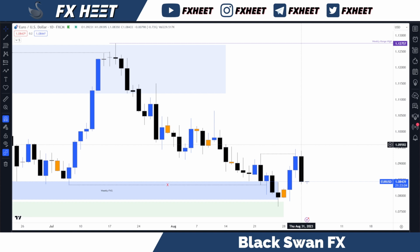assuming that potentially we are in a bullish scenario, because you can see there's inefficiency below that you need to come back for before it drives further to the upside. So this was expected for price to come into this inefficiency before it pushes further to the upside, assuming we are in a bullish scenario.